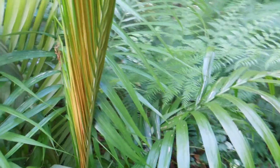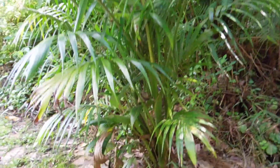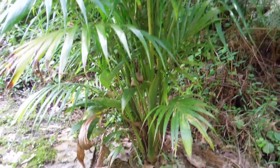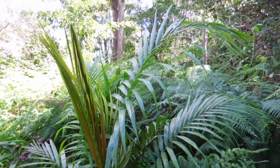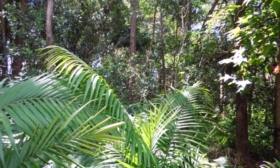This is a group of palms that grew from seed from my old place at Manly. As you can see, they've clumped together. I've just dug it out, put it in a pot, and brought it here. That's group number one. Group number two is also quite flourishing, and there it is there.